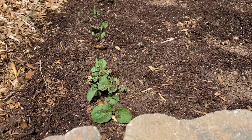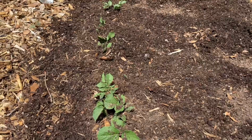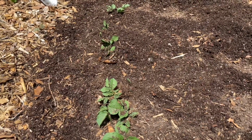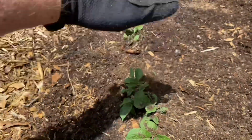As you can see, I leave up just a tiny bit of the top of the plant exposed, so it will continue to receive the benefits of the sunlight and extend out upwards to the sun. As these plants start to grow up, we will continue to mound up vertically like that.